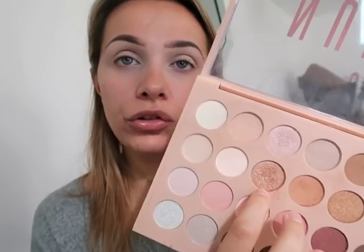And then on top, I'm going to use the gold shimmer just on top of the lid. So that's what I'm going to do now.